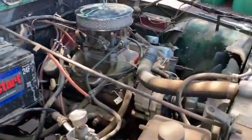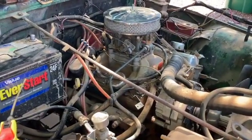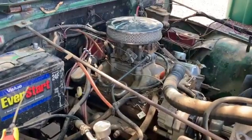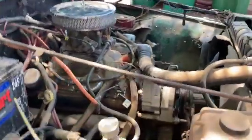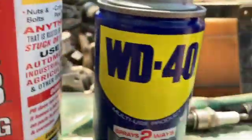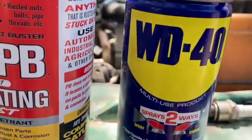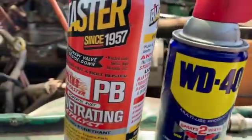Right now, the engine's really tight. If I pull all the plugs out, it'll spin over. But if I put the plugs in, it's really hard to turn over. I brought in some reinforcements. I brought in Liquid Wrench and Tommy the Hammer, and these two dudes are working their magic in there right now. I sprayed both of these in every hole. As you can see, there it is running down the pipe. So yeah.